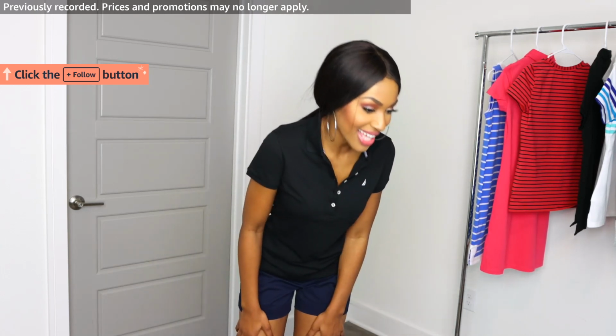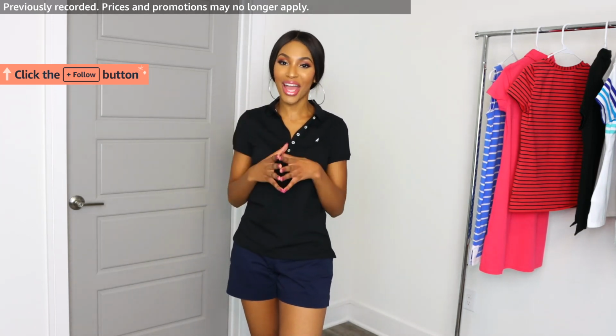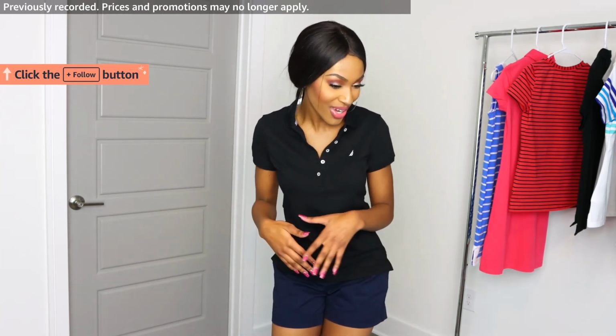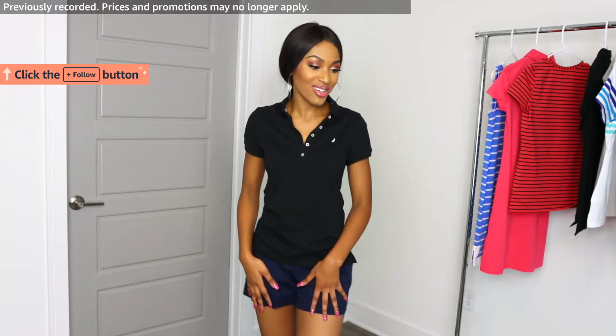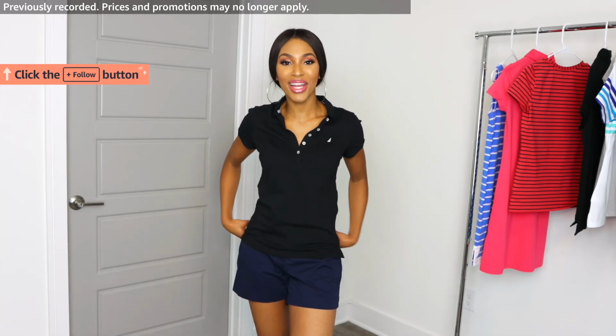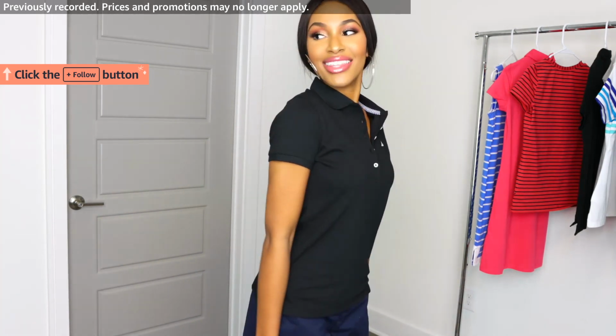JC says, I like the stripes better. Okay, I love hearing all of your feedback. This is really helpful for all of the viewers when they're making their decision shopping too. And then Bridget says, looks awesome. I love to hear it, Bridget. Yes, I think that this is perfect to wear out and about every day, no matter what you're doing. Like, this is just perfect.